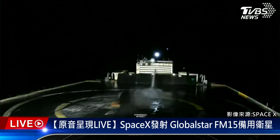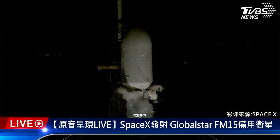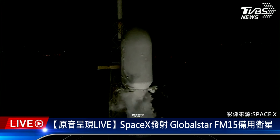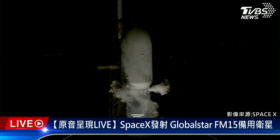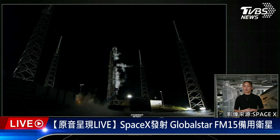At the moment, the Globalstar FM15 satellite is currently enclosed. Strong back retract has started. The Globalstar FM15 satellite is currently enclosed in our payload fairing at the very top of the rocket, and that is what you see on your screen. The job of the fairing is to protect the satellite until we reach the vacuum of space. Once we're in space, we no longer need this protection, so we'll separate the fairing halves and attempt to retrieve them once they return back down to Earth. Now, for those of you who are interested in learning more about Falcon 9, be sure to check out our website, SpaceX.com, for more details.